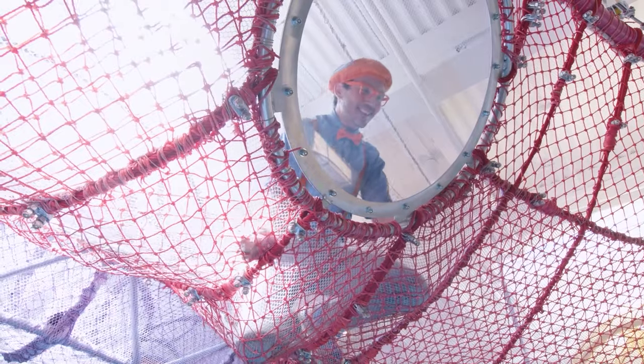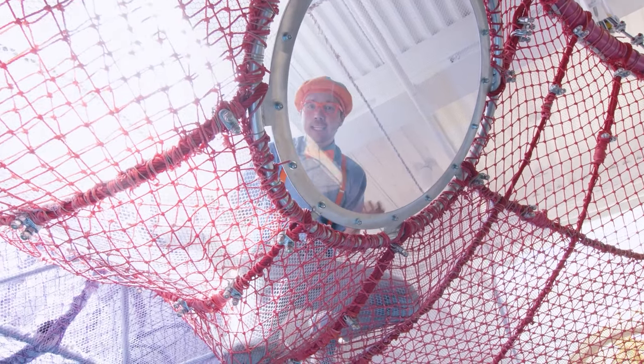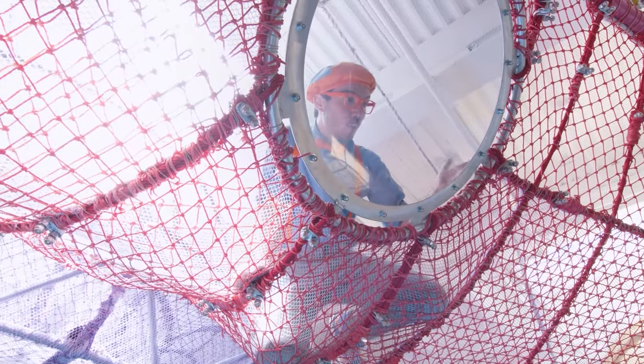Whoa, that's so silly. Yeah, it's so cool because when we were down there, it just looked like some islands and some oceans and some water. But because we have a different perspective, that means a different way of seeing it or a different way of looking at it. We see with our different perspective that it actually is a giant spinner. Whoa, this is so cool.